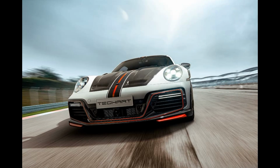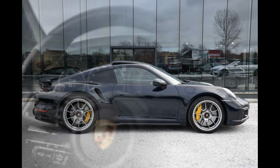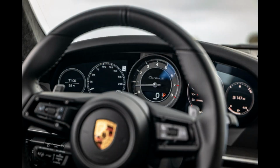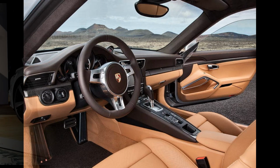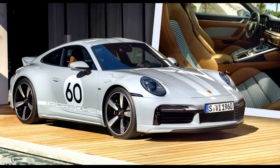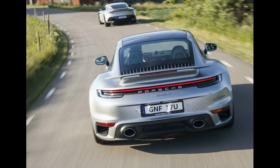However, the lap time made the 992 Turbo S the third fastest road legal production vehicle to lap the racetrack at the time without using semi-slick tires. 9 seconds slower than the record holder Nissan GT-R Nismo, and 3 seconds slower than the Lexus LFA Nürburgring package.